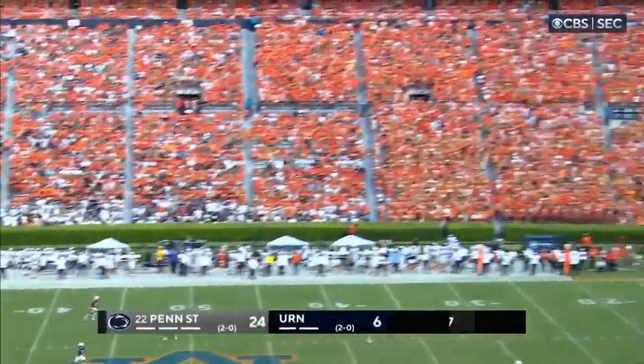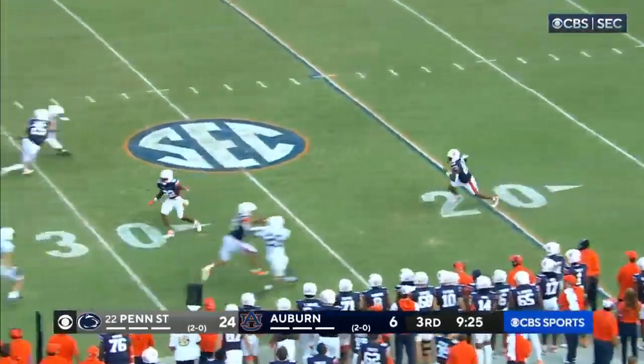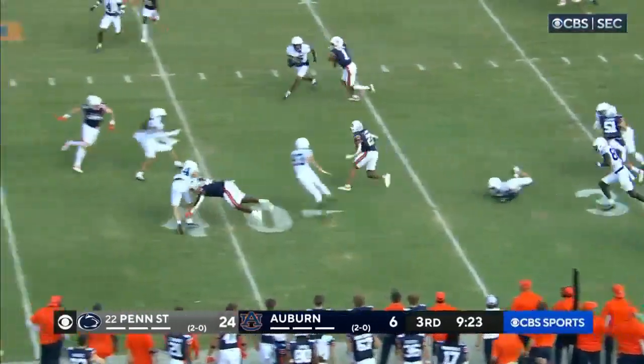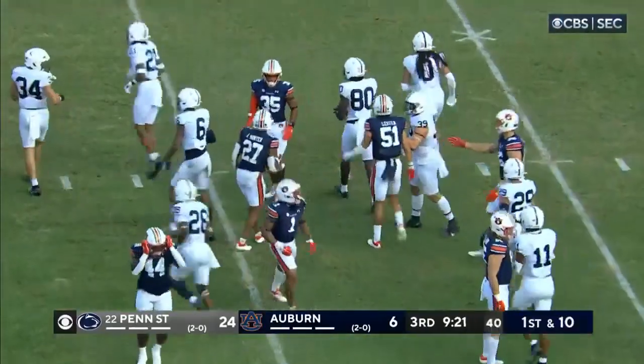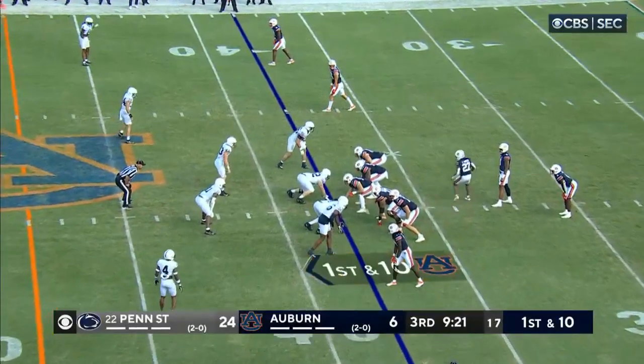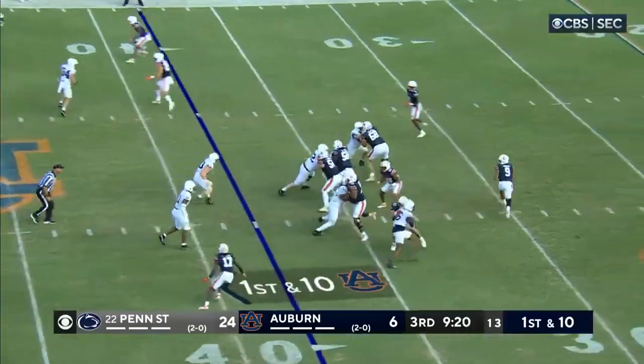They have to kick off from deep, and it will be Jarquez Hunter from the 14. And Jarquez to the middle of the field, and he does get a good return out close to the 40. New quarterback in the game, yes. Robbie Ashford, let's see what he can do.